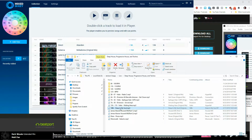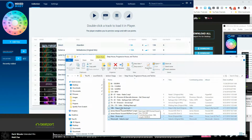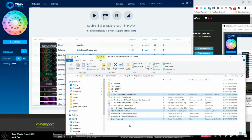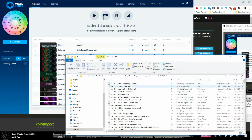So I'll show you here in just a second. If we grab these 3 tracks and then drag them into Mixed In Key, it's going to automatically analyze them. It says analyzing 3 songs down here. And then you're going to see it automatically append the key and the BPM to the front of the file name. So yeah, 3A is the key assignment, 124 BPM, and then here 7A 121, 10A 123. So I'm just going to drag these into my 120 to 124 BPM folder. And then I'm sorted by date modified, so they show up at the top.